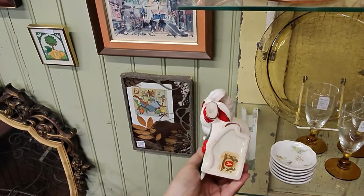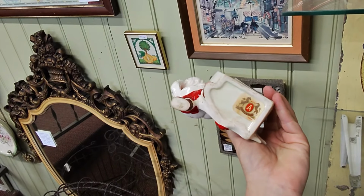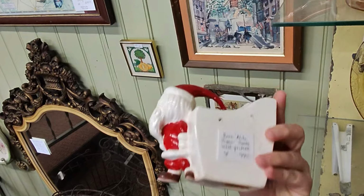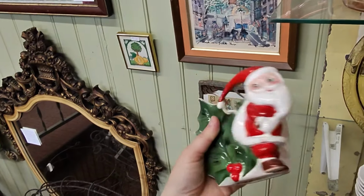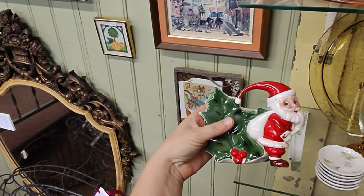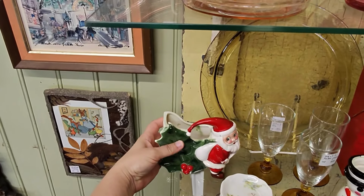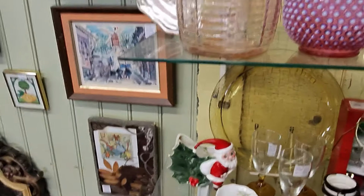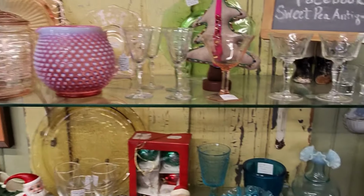And let me tell you, I have the find of a lifetime coming up. Look at this little Santa. I've never seen this one before. It had an original sticker with an A. I don't know if it's R or not. I thought he was absolutely adorable. I've never seen that one, and I don't remember how much it was, so I did pass on it. Christmas is coming, so I'm a little hesitant to pick up anything else that's Christmas right now.